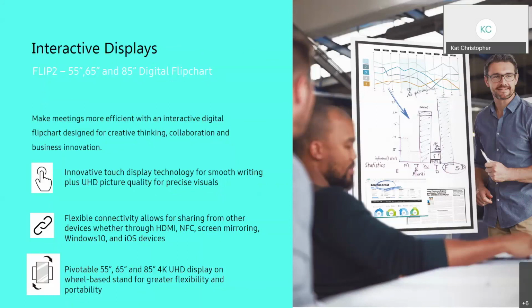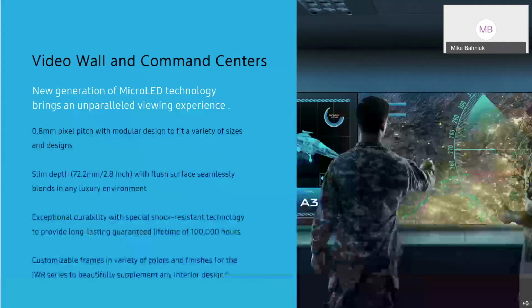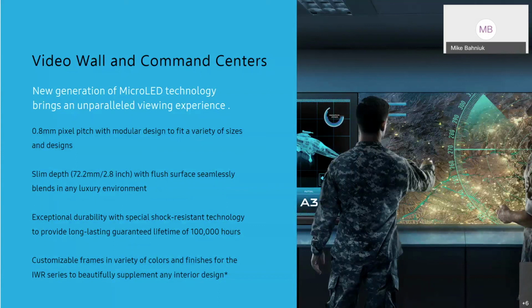So let's go over the last one today before we close out. This is an area that's definitely gaining more momentum. These are the very large video walls. Traditionally, what we think about as video walls are tiled video walls, even though with Samsung the area between them is a super small bezel. You still see a bezel between each of the tiled displays. So the new LED product can be designed to fit basically any configuration and is completely seamless.